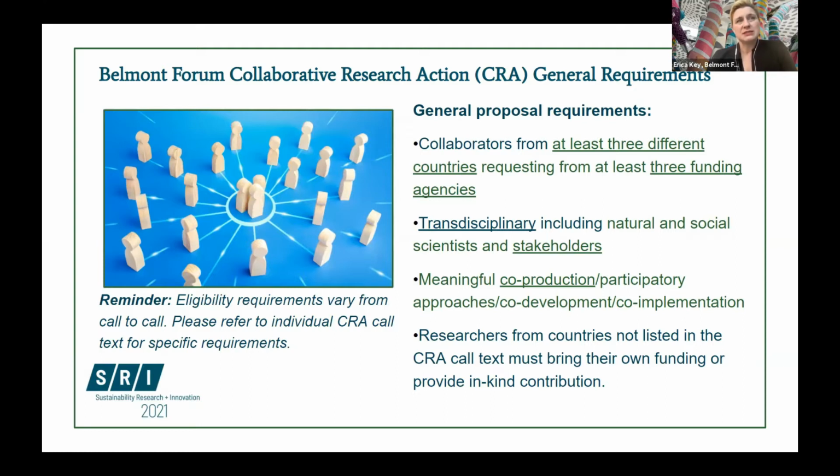The transdisciplinary aspect we mentioned: natural sciences, which includes physical sciences like climate science, social science, inclusive of humanities, and stakeholders. And you get to define the stakeholder because it's very contextual. It's very specific to what you're proposing. And they should come together in a co-design and co-implementation process.